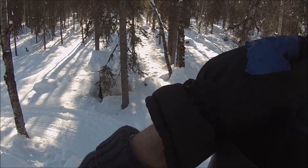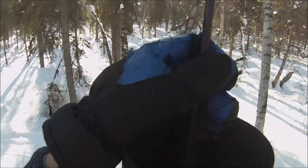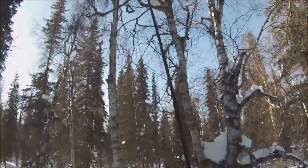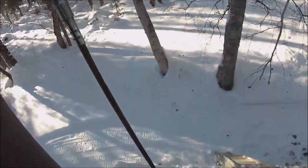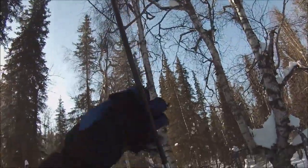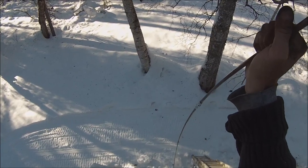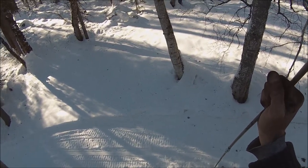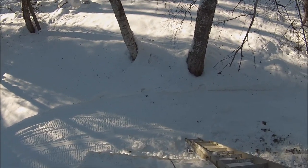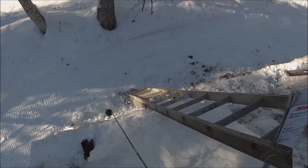Okay, so that means I'm gonna have to take that pin out. And by dropping this down to right there where I had it, that looks about exactly where that damper would be. And that's exactly where it's at. Okay.